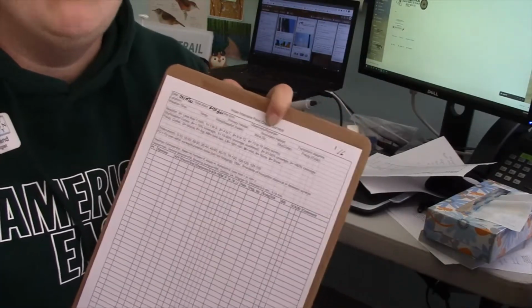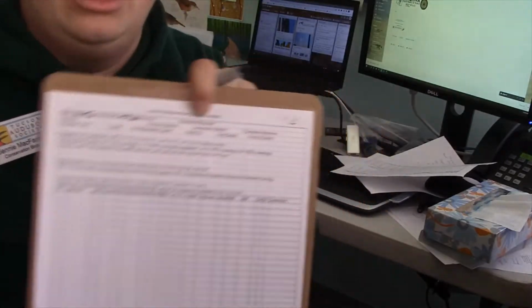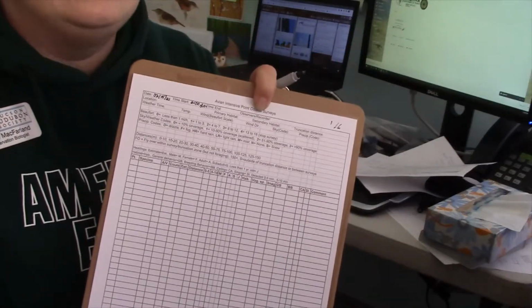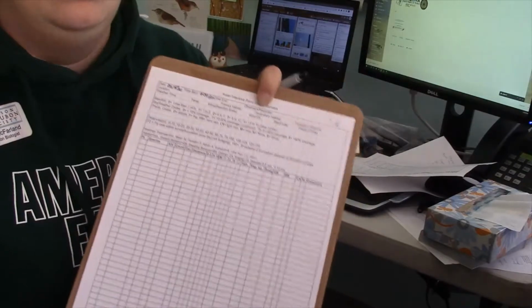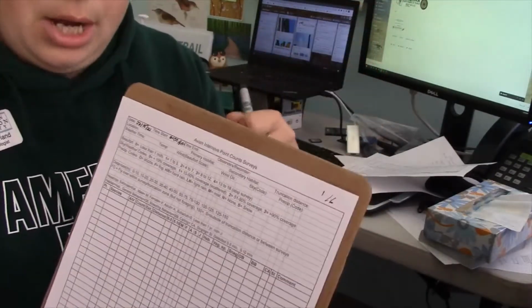Now, it can be one person. One person can do the whole thing, and that's actually quite common in a point count survey study, to just have one person doing all of it. But it's also very common, especially for us here at Tucson Audubon, to have a team, two people, an observer and a recorder. The observer narrates what they're seeing, and the recorder jots it all down.